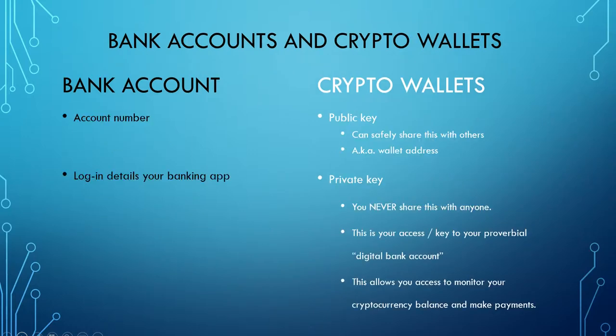The login details to your banking app is similar to your private key. As the term implies, you never share your private key and passwords with anyone. Your private key is what allows you access to your proverbial digital bank account, and this allows you access to monitor your cryptocurrency and make payments.